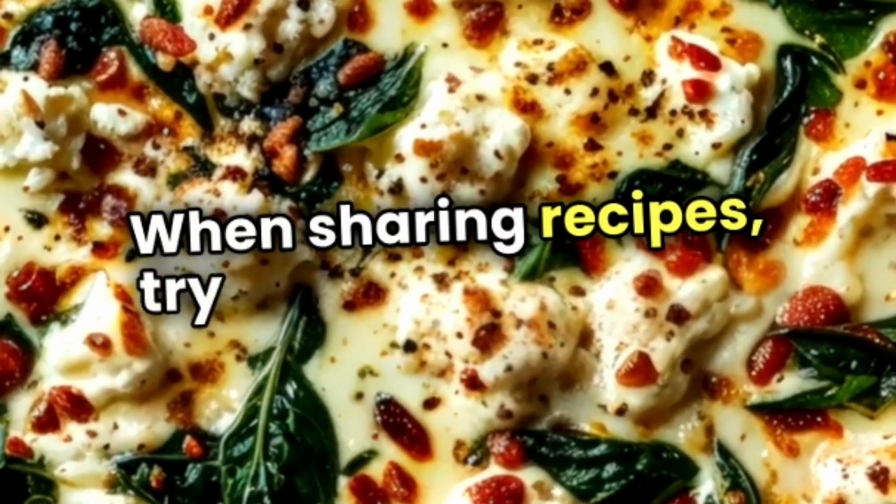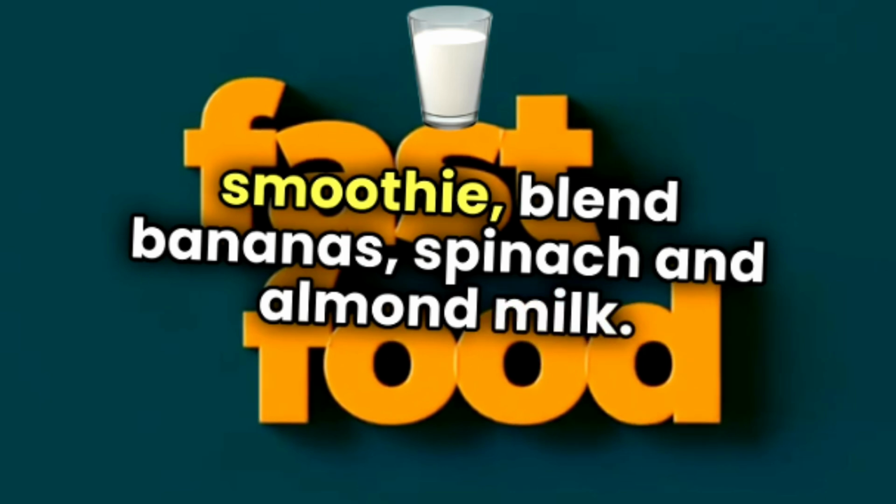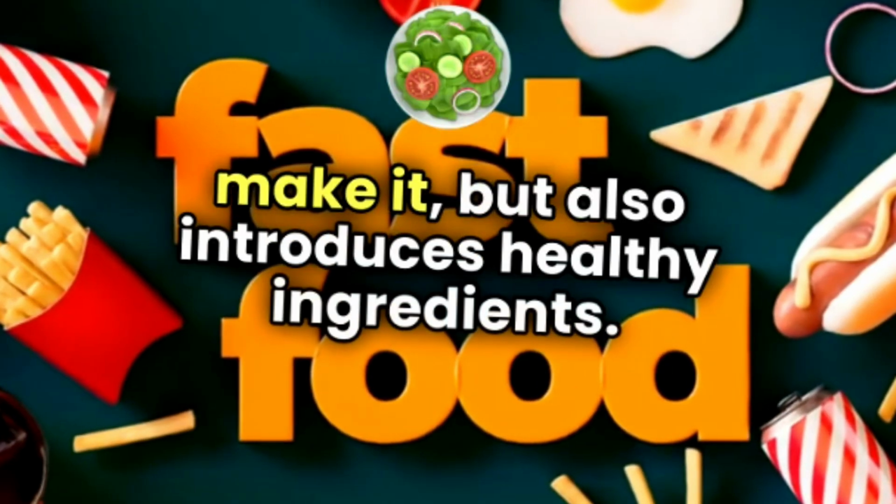When sharing recipes, try saying, "To make a smoothie, blend bananas, spinach, and almond milk." This not only tells someone how to make it, but also introduces healthy ingredients.